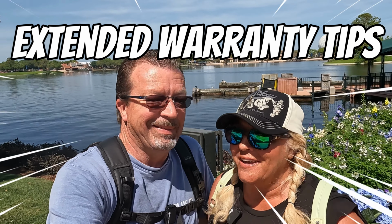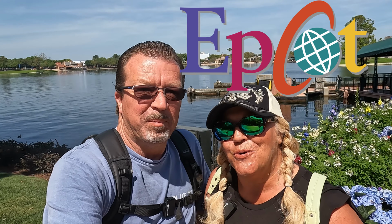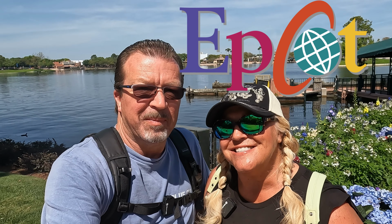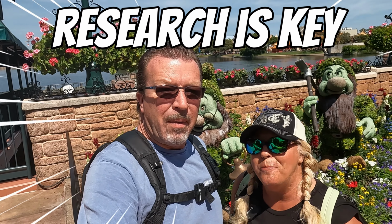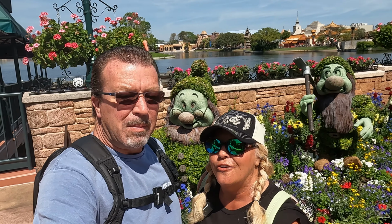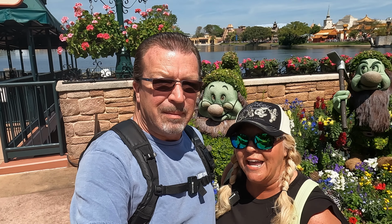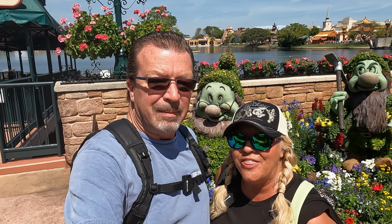That's today's topic as we tour the world here in Epcot, Florida. Come along for the journey with us as we go all around the world. The first thing you need to do is your research and familiarize yourself with what warranties are out there for you, the type of RV that you're buying and the kind of maintenance that goes along with that, and just how handy are you?